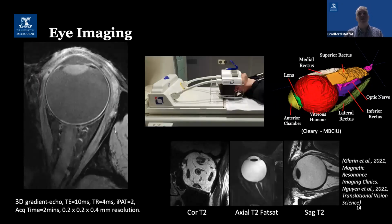Of course, we can image some things that are closely related to the brain. Namely, we've been working with a vendor to deliver us dedicated eye coils. And here we can really look and quantify all the major structures in 3D of the human eye without doing any sort of dissection. So this is a living, breathing person, and we can measure the structure of the eye with great precision.